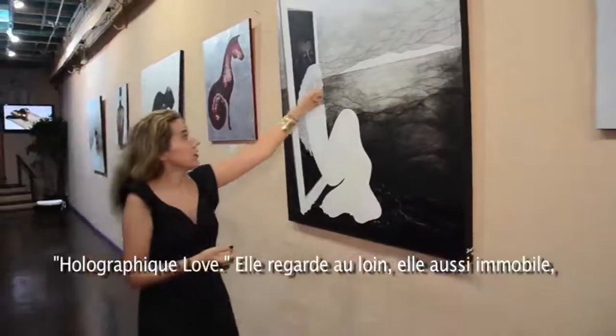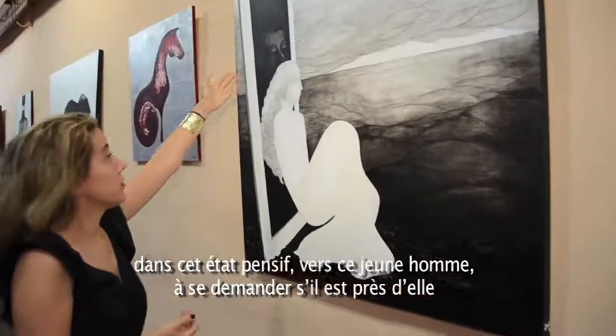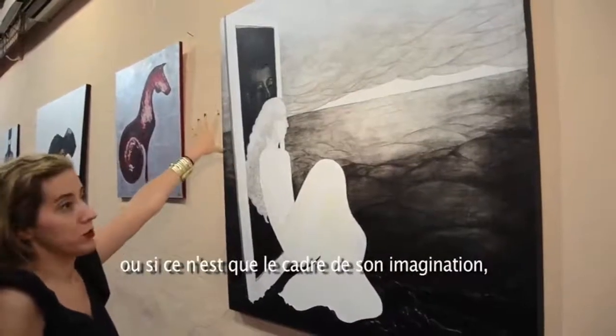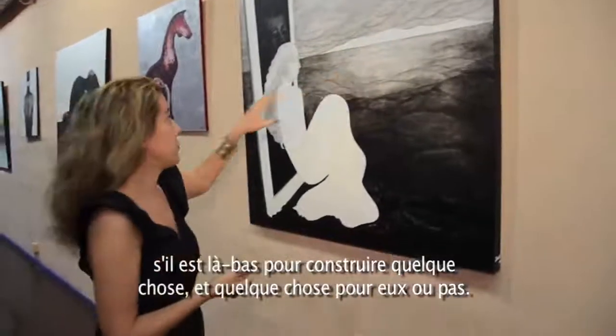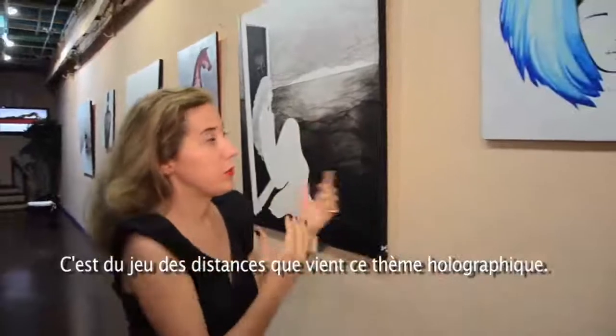And she's looking here, she's also in that same state of thinking about this gentleman and wondering if he's close to her, or if this is just a frame of her imagination, or if he's there doing something, maybe for them or not. So that's the holographic sense of where people are.